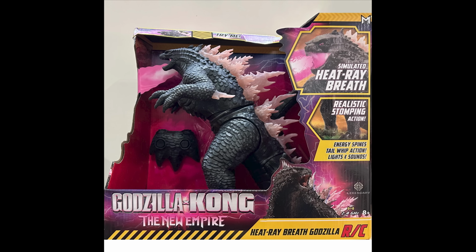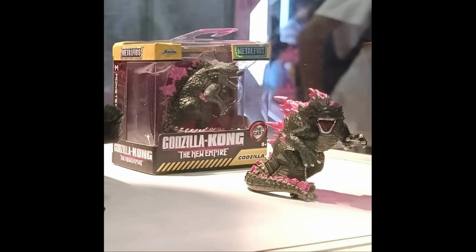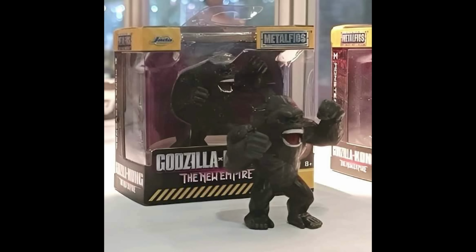Here's a really nice, clear, high-def photo of that one box. But yeah, they've revealed a new character that we haven't seen before. They've revealed a Shimo, that sort of white Godzilla. There he is, Shimo. Maybe he's like a little son of Godzilla.